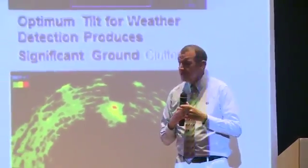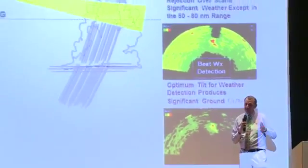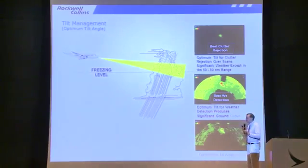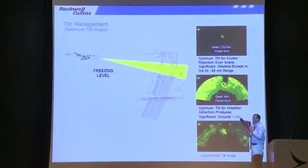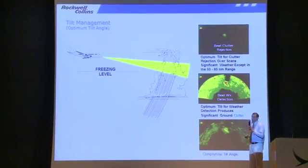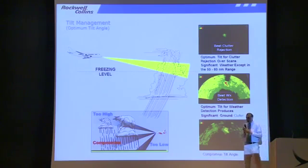In manual operation, tilt is everything. The difference between a good radar operator in manual operation and a not so good radar operator is the use of tilt. If I get the tilt too high, I look up into that non-reflective part of the cell, and I'm not going to see the proper threat to the weather. If I get the radar tilt too low, then I bury the radar in the ground clutter and I can't see the weather. So I'm actually looking for a compromise between too high and too low. So what tilt settings do I use?